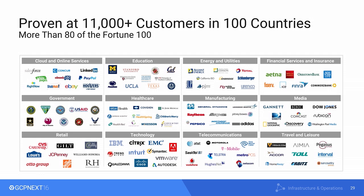We're not a startup anymore. We've been around for over 10 years. And we have 11,000 customers where we've proven the value of using Splunk to be able to Splunk all this machine data. If you're not on this list yet, I'd love to work with you guys and make sure that you get on this list.